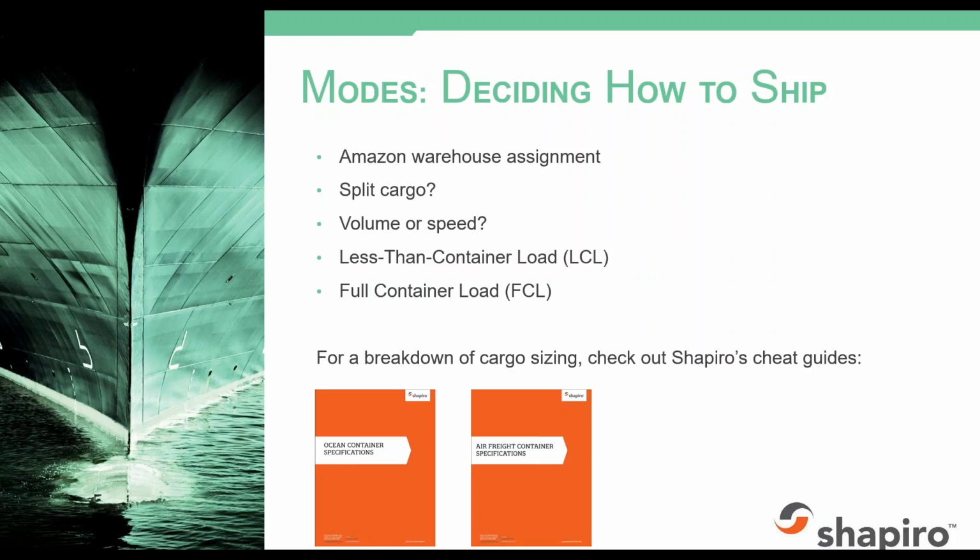If you're able to get volume discounts from your supplier, and Amazon isn't limiting your inventory capacity, shipping a full container may be a way for you to decrease your cost per unit. Full containers come in several sizes, but the most popular are 20-foot and 40-foot boxes. In general, you'll need a volume of at least 20 cubic meters to make shipping a full container worth it.